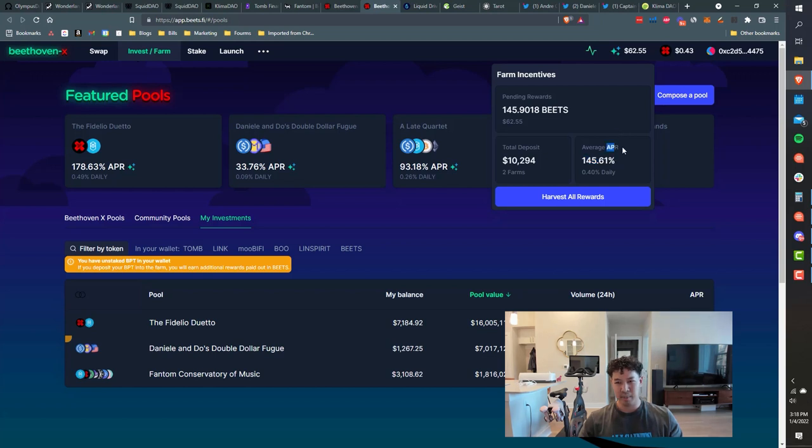You guys gotta understand, APR and APY are two different things. APY will always be higher because APY stands for daily compounding. And this is APR. So it just spits out, I don't know, like 30, 60 bucks a day. I harvest it usually once a week, and then I put it into whatever farm I want.